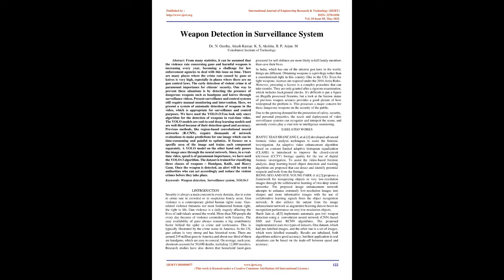Introduction. Security is always a main concern in every domain, due to a rise in crime rate in crowded or unsuspicious lonely areas. Gun violence is a contemporary global human rights issue. Gun-related violence threatens our most fundamental human right, the right to life. Gun violence is a daily tragedy affecting the lives of individuals around the world. More than 500 people die every day because of violence committed with firearms.